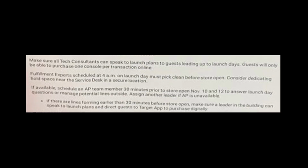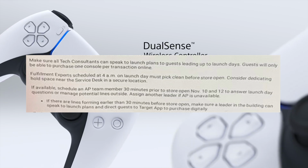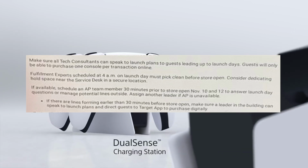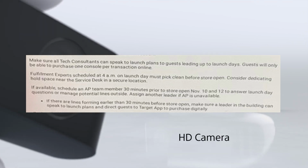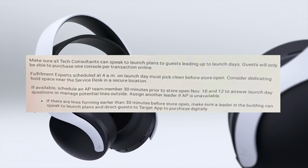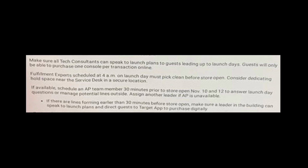Make sure all tech consultants can speak to launch plans to guests leading up to launch days. Guests will only be able to purchase one console per transaction online. Fulfillment experts scheduled at 4 a.m. on launch day must pick clean before store open. Consider dedicating hold space near the service desk in a secure location.